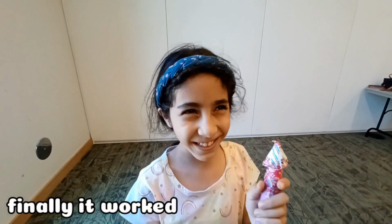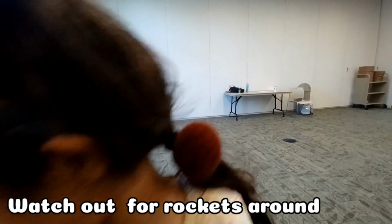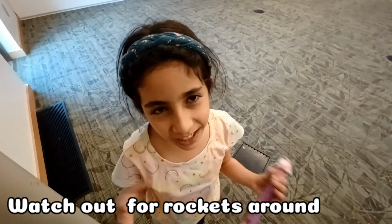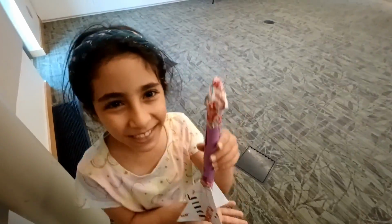It worked, and it's flying through the sky. It's gonna go from Canada to America. These kind of activities you can do in lots of libraries. This time we're doing this activity in the Mayfield Library. So if you go to a library and there's some activity, you can come to the library, have some fun, and make experiments like these.